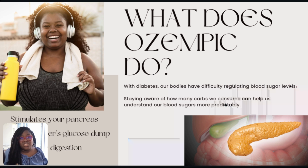As a GLP-1 receptor agonist, Ozempic binds to the same receptors that GLP-1 does, and it activates a series of cellular processes that ultimately help you regulate your blood sugar. First, it stimulates the release of insulin from your pancreas when your blood sugar levels are high. And as we know, insulin is a vital hormone that helps move sugar from your bloodstream into your cells where it can be used for energy.